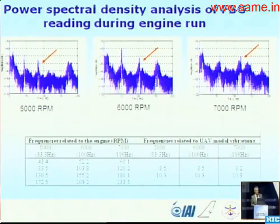So this is an example of measurement taken during this engine run test. You see here power spectral density analysis of FBG readings for a specific engine RPM. You have here 5,000 RPM, 6,000, and 7,000. And you see the results.